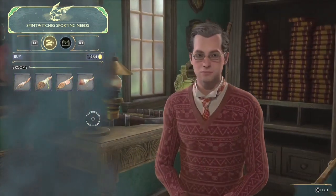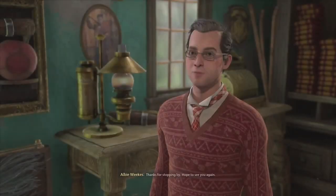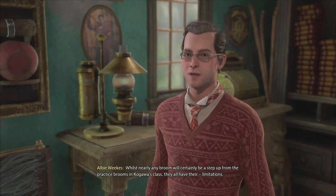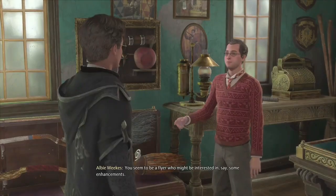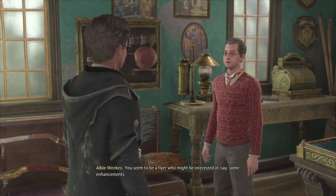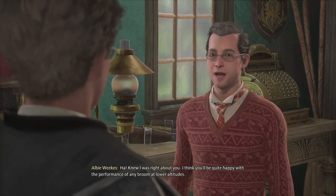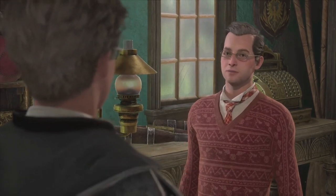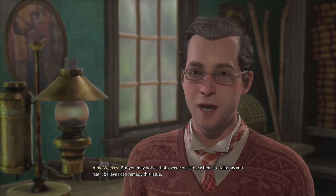So there we go. We've just purchased our first broom. Thanks for stopping by. Whilst nearly any broom will certainly be a step up from the practice, this is going to be even quicker than the one that we used in Kiel's class. Okay, elaborate. Flyery might be interested in, say, some enhancements. Perhaps. Ha! Knew I was right about you. I think you'll be quite happy with the performance of any broom at lower altitudes. I love the passion. Notice that speed consistency tends to falter as you rise.